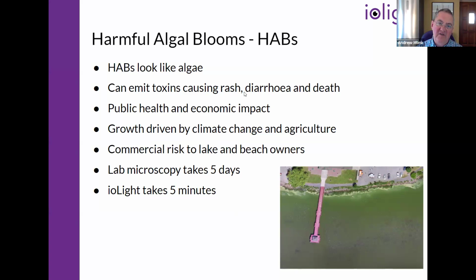and death, which is not a good side effect. So there are two impacts of this. One is public health. Obviously, you don't want people, pets, or livestock anywhere near water that has harmful algal blooms in it. And there's also an economic impact on businesses by the lake. So there's a commercial risk as well.